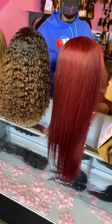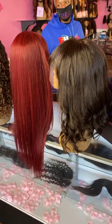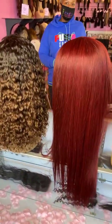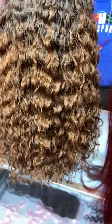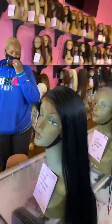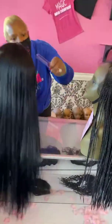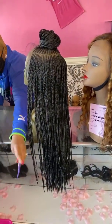All of our wigs are only available at magichaircompany.com. Again, our wigs are only available at magichaircompany.com or here in our Culver City store. Let us know how we can assist you. Our current store hours are Monday through Saturday from 10:30 to 6 p.m. You can find all of our wigs on our website.